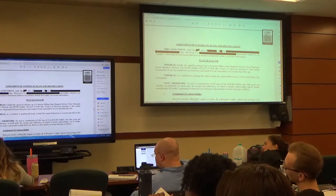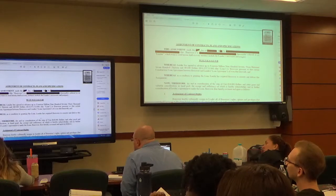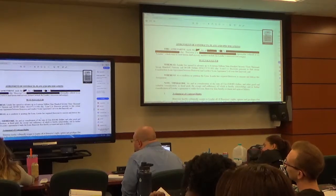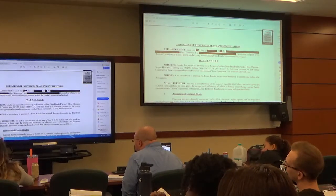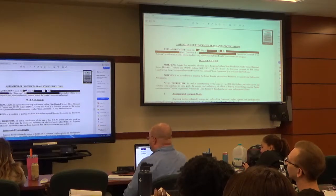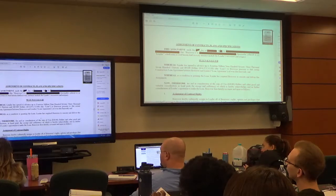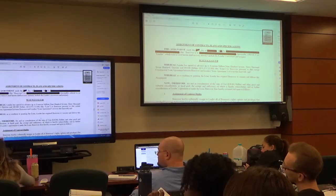Here. Look at the first paragraph. I'm sorry, I probably should have gone through this. You'll find this all over the place. See the last line in the first paragraph? We're assigning all the things to lender, which term as used herein shall in every instance include the lender's successors and assigns. Okay. So the lender is, because, remember I mentioned that some lenders just originate loans?